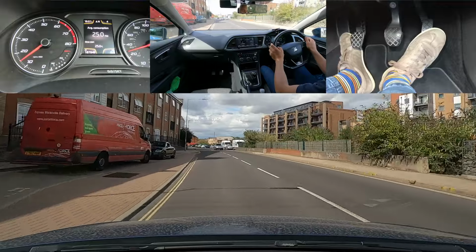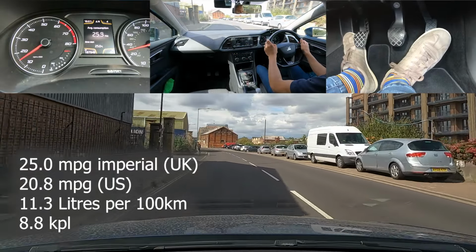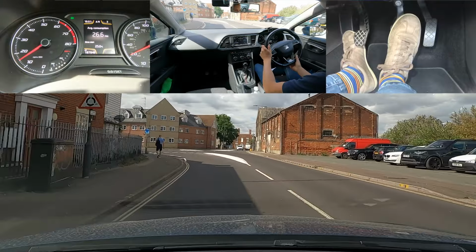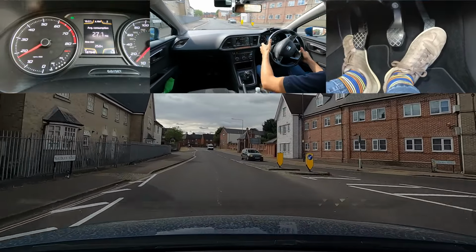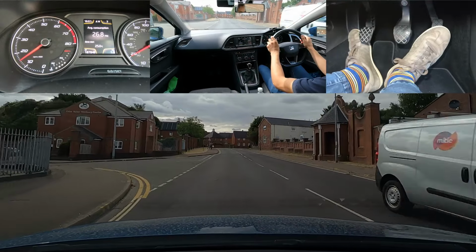24.8 miles to the gallon so far, 25. I'm already starting to come off the gas because I know there's a roundabout here. Down into third, mirror signal left, a little bit of brake just to show the brake lights. Got to give way this time, last time I didn't. Oh, no, I've got a shield so I can carry on. 27.1, a nice gentle acceleration.